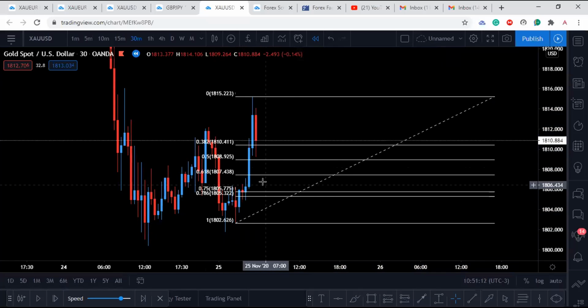Okay. So now we have two options. 50 is not a Fibonacci level. 50 is just 50%. If you study the math of Fibonacci levels, 50 is not a Fibonacci level. This is just 50%. So the good Fibonacci levels are 0.382 and 0.618. 0.75 and 0.86 are stop hunting Fibonacci levels.